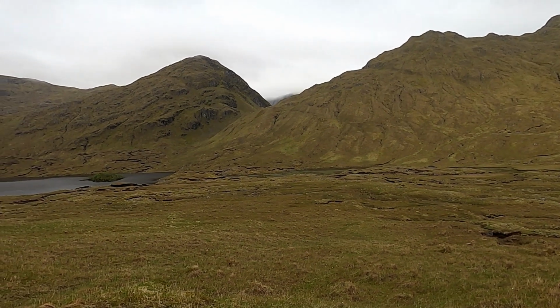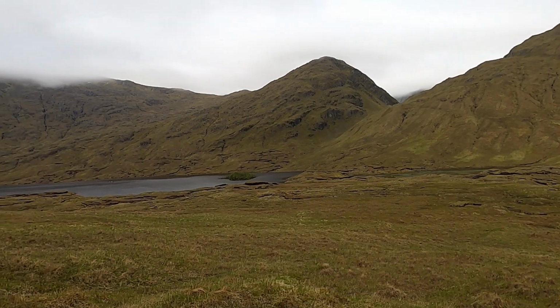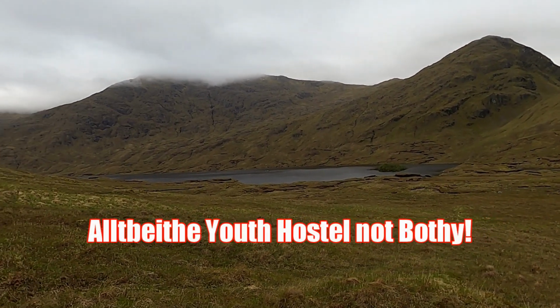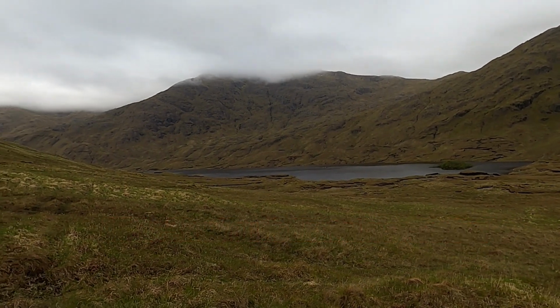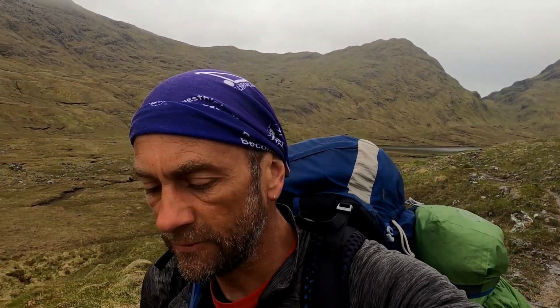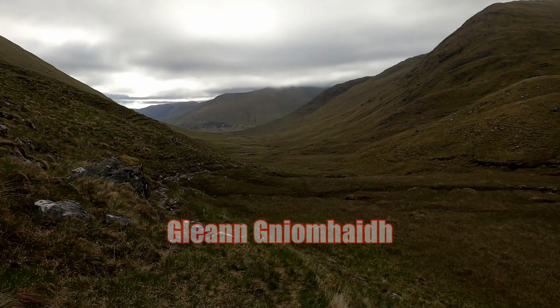So the glen's starting to turn the corner now and head more easterly towards Glen Affric direction and Alltbeithe Bothy. And just joined this excellent track that's come from the other side of the loch and from Kintail and Morvich, heading down towards Alltbeithe Hostel.